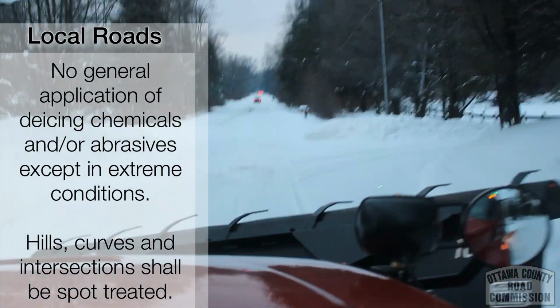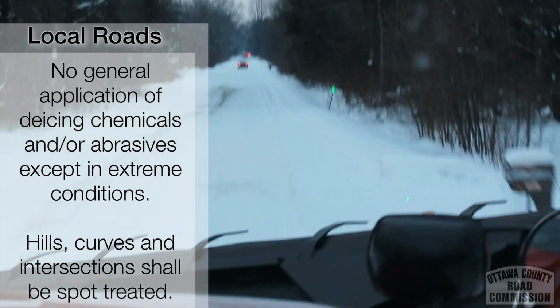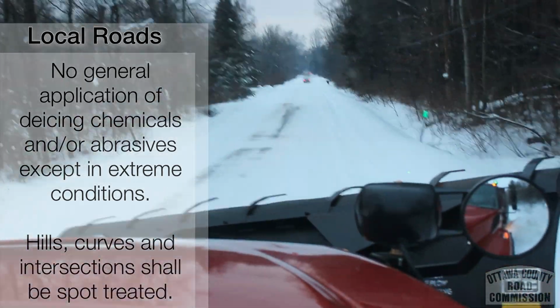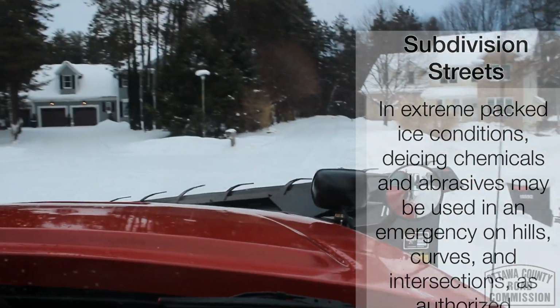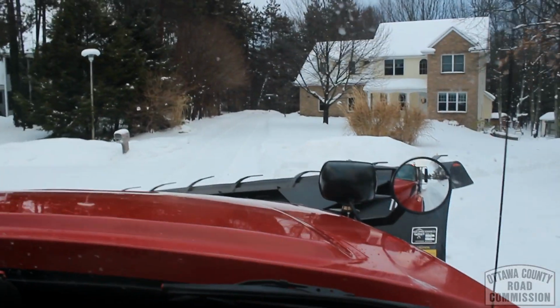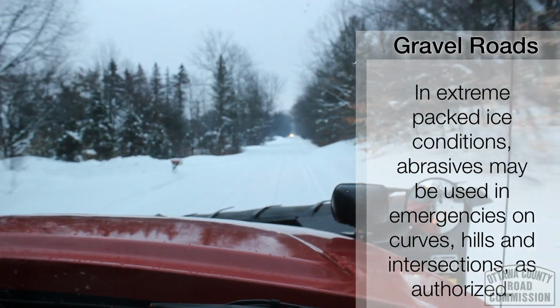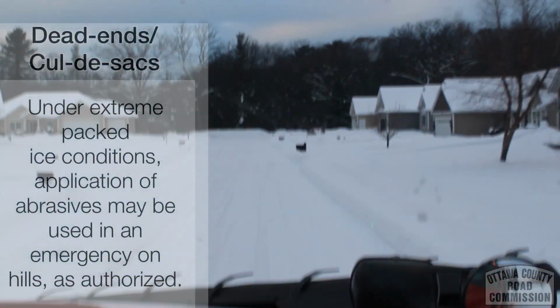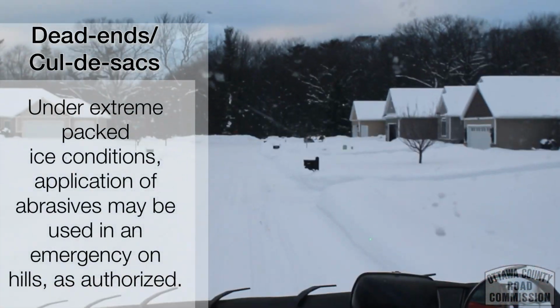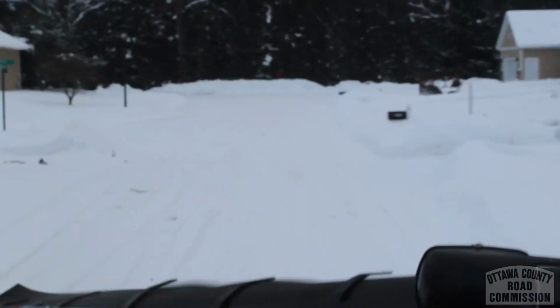On local roads, winter maintenance crews plow snow from traveled portions of the roadway with a thin cover of snow permissible. On subdivision roads, crews scrape one pass down the center of the street with a thin cover of snow permissible. On gravel roads, crews scrape and plow snow from the traveled portion of the roadway, leaving a thin cover of snow. On dead ends and cul-de-sacs, crews will scrape and plow one pass down the center of the street with a thin cover of snow permissible.